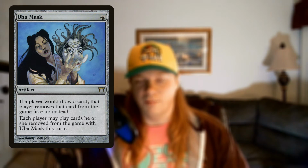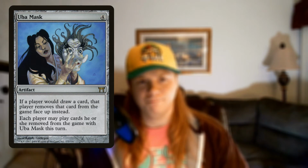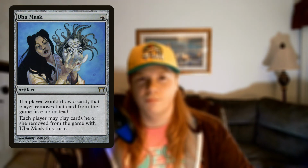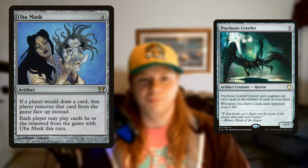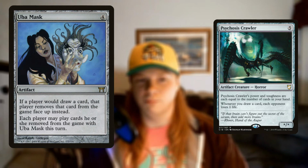So it's kind of interesting because it is a replacement effect, and so if someone would draw a card, if they get any kind of trigger from that card, then it doesn't actually do that because it's being removed instead. But the good thing about Uba Mask is that you can still use that card. So for instance, let's say we had a card like Psychosis Crawler, I believe. Yeah. That's when you draw a card, you deal 1 damage to each opponent. But if you had Uba Mask in play, they didn't technically draw that card. They had to basically exile it. And so that kind of gets rid of things like that. So people can't use wheel effects and et cetera, et cetera. So it's kind of an interesting thing for it to do.